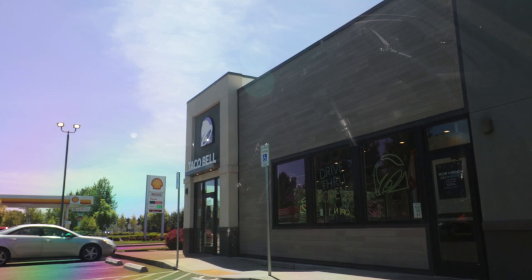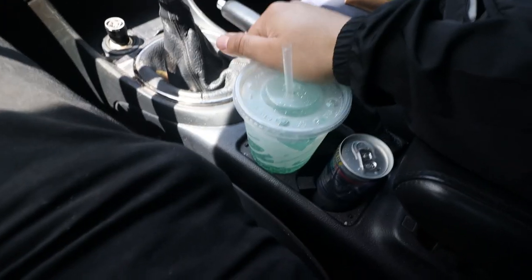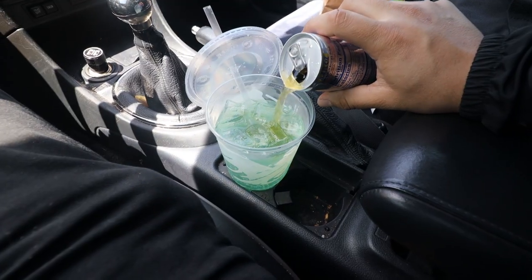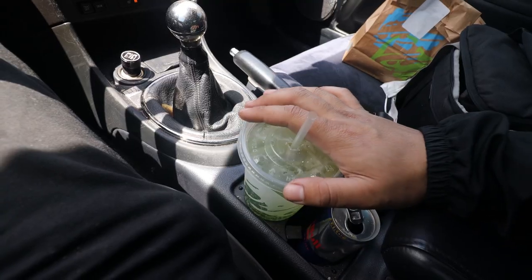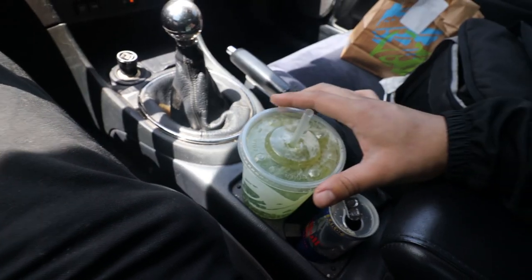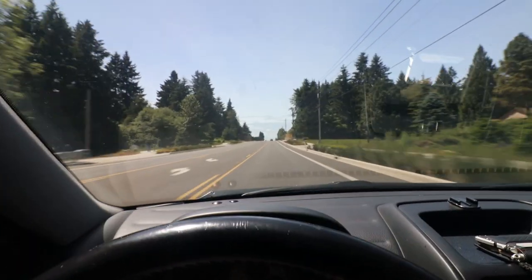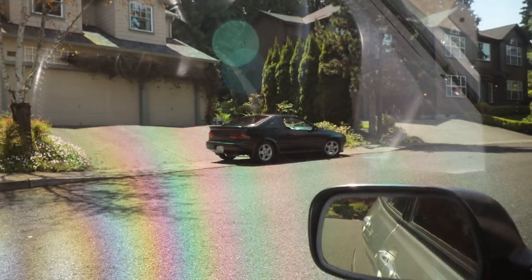Making a quick stop at Taco Bell before I go. That should be good, right? Delicious. All right, let's go. All right, I got my Baja Blast, and we are here. Let's go see what they're up to.